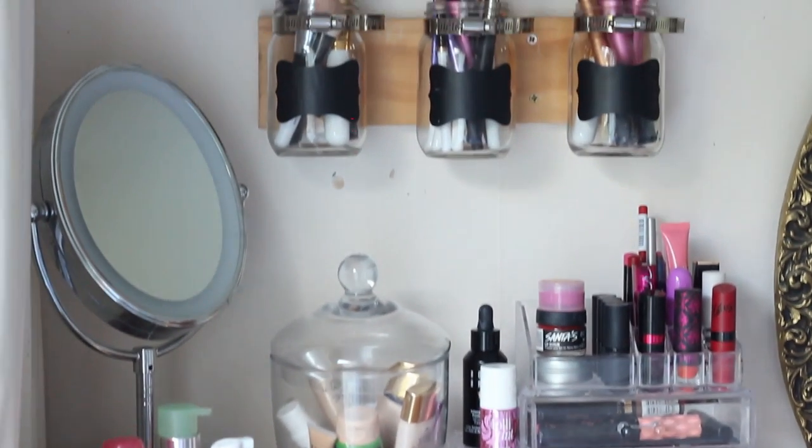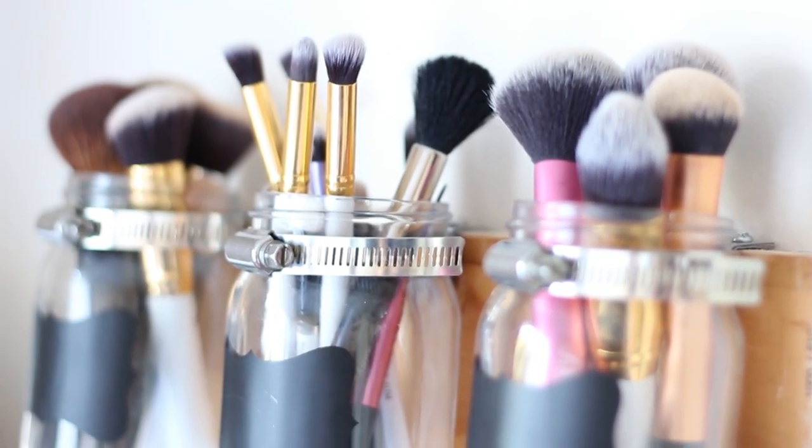So I think the most obvious thing here is my brush holder, and we have a DIY video if you want to learn how to make this, so I'll link that down below.